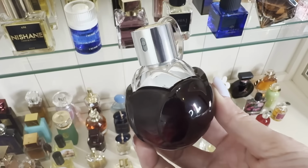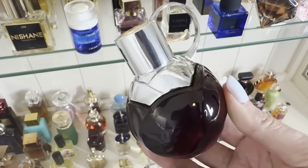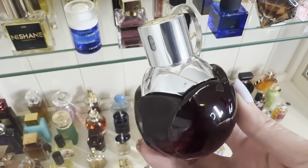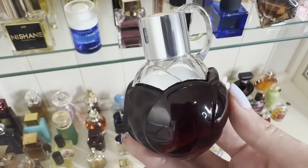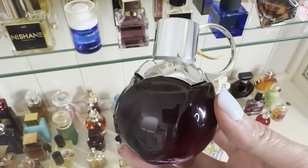This is Azzaro Wanted Girl by Night, and this is such a fun, kind of juvenile and youthful fragrance, but I can't help how much I love it. This is basically a candy smelling fragrance. It smells to me like a grape Laffy Taffy.